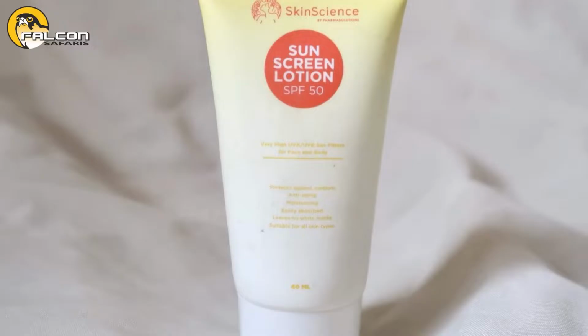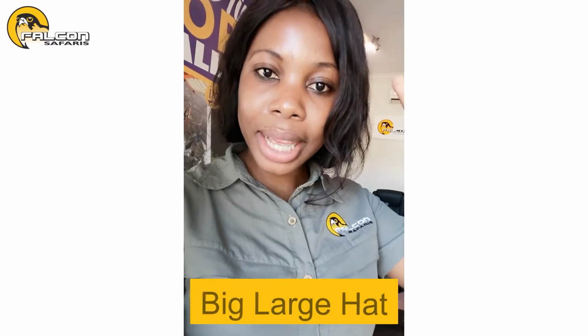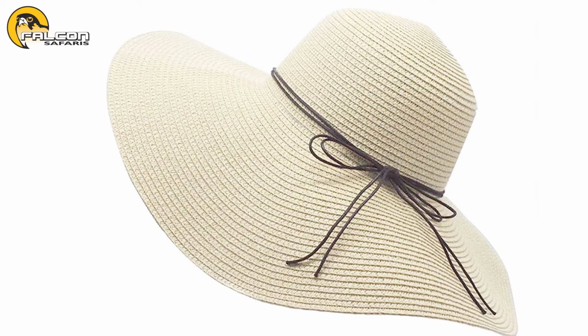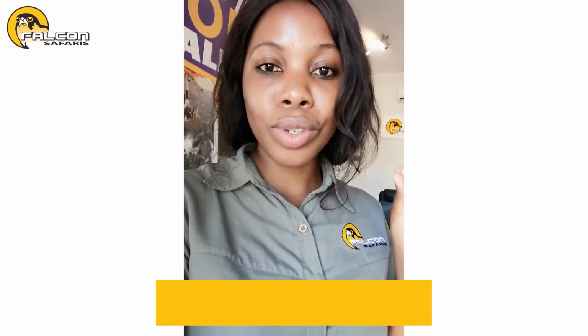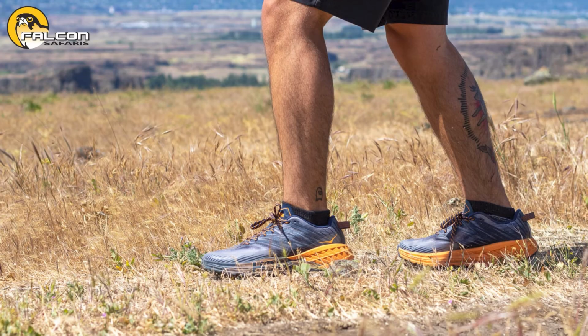Because of this scorching heat, you can get irritations on your skin, so please do not forget to pack sunscreen. And number three, pack a big large hat and sunglasses. These are also for protection against the sun. As you go about in town or as you go about doing your activities, you need at least a pair or two of sunglasses.